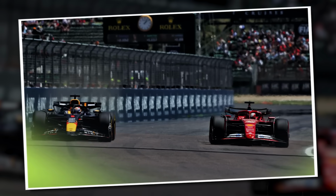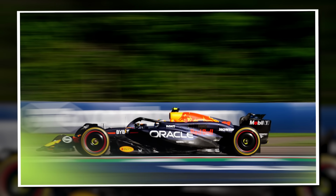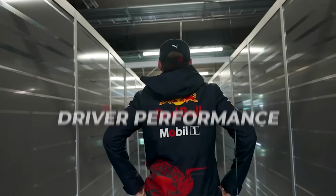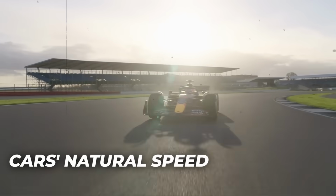But it's evident that, with Ferrari's Charles Leclerc only 7 seconds behind, the margins are now so close that Verstappen and Red Bull can no longer just drive to victories or brute force their way out of problems elsewhere simply because they have a better car. Driver performance, car setup, strategy, sim work, race starts, pit stops and tyre management are all emerging as possible differentiators beyond the car's natural speed.